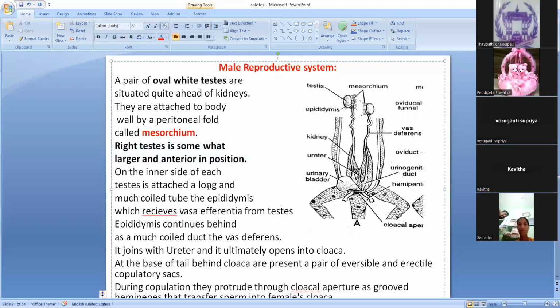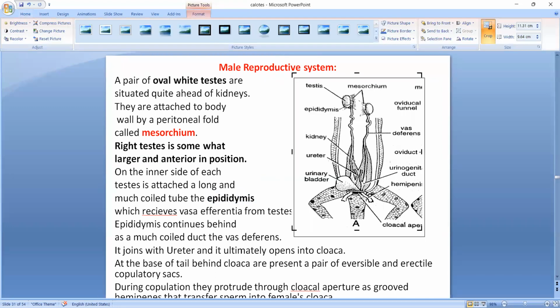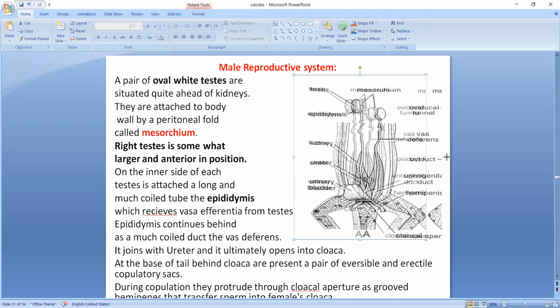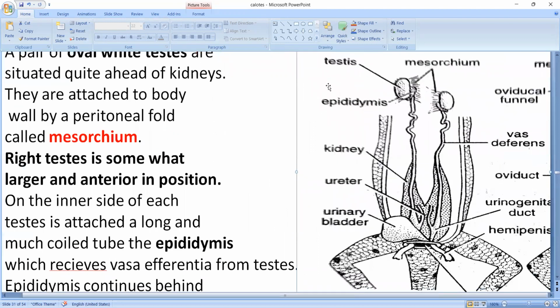On the inner side of each testis is attached a long, much coiled tube, the epididymis. Here, immediately from the testis, this is the epididymis. So on the inner side of each testis is attached a long and much coiled tube, the epididymis. Here there is a coiled, tube-like structure.